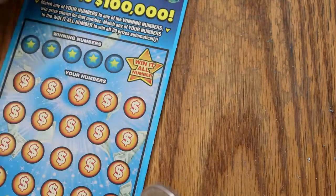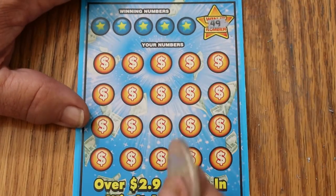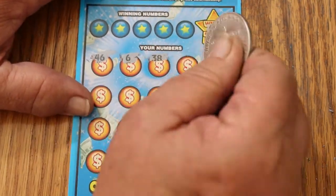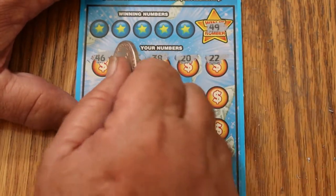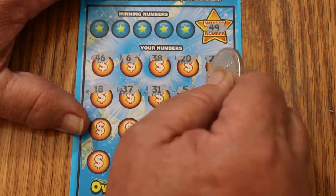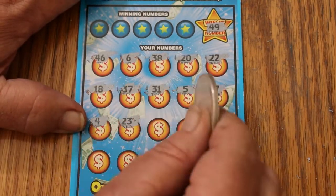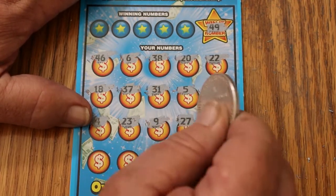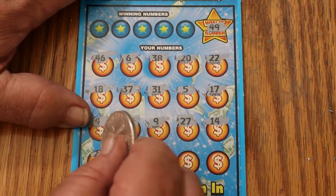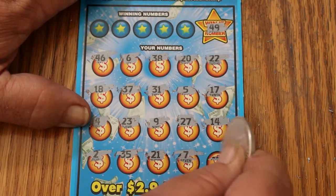Okay. Moving right along here. Win it all numbers 49, and maybe we can get a back-to-back out of this. 46, 6, 38, 20, 22, 18, 37, 31, 5, 17, number 4, 23, 9, 27, 14, number 2, 35, 21, 7, and 11.